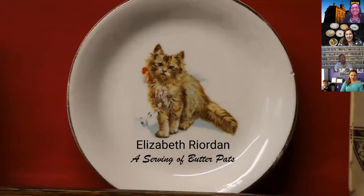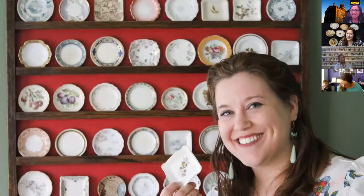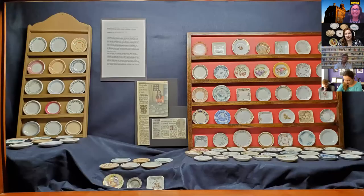So I have been collecting butterpats since I was in sixth grade, so about 22 years, a long time is basically what you need to know. You can kind of see some of my collection in the case right here. I got started because of a family friend who collected them, and she gave me a couple of her duplicates. I stopped collecting them for a little while and just had them in a box, and then recently brought them out. What I really love about this collection was when I started, it was cheap.